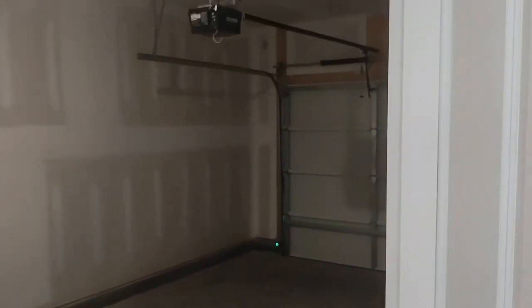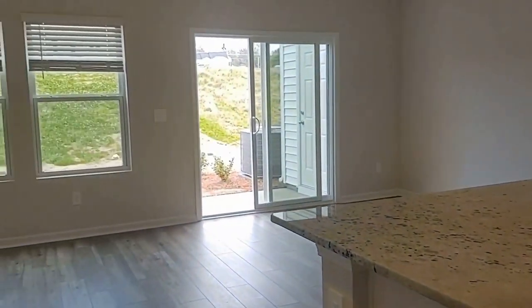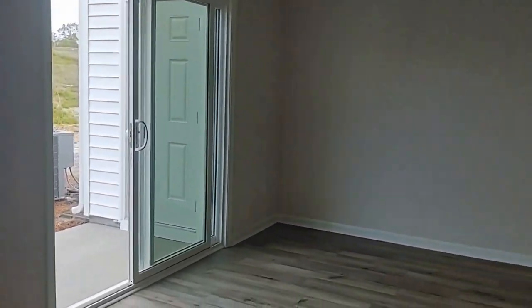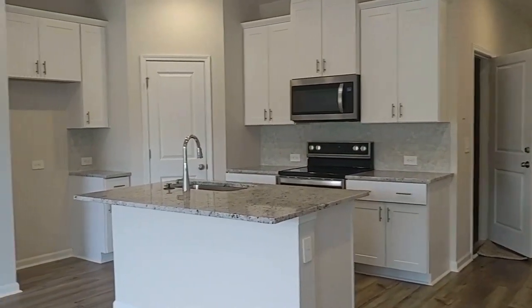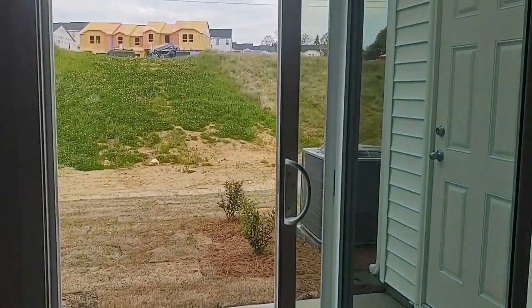Garage here on the right. Lots of natural lighting. Large living area, open to kitchen. Kitchen has stainless steel appliances. The refrigerator will be provided. Granite countertops, an island, all white cabinets.